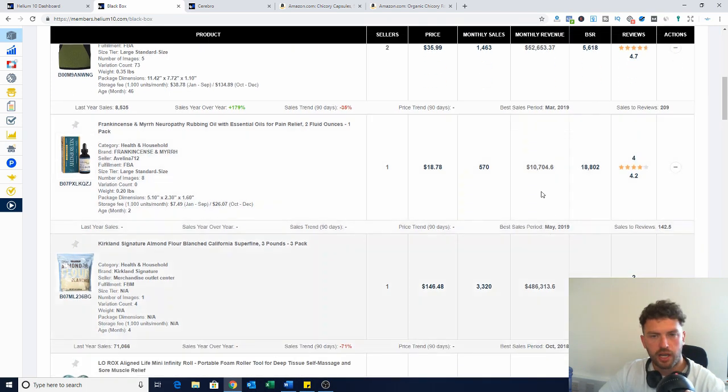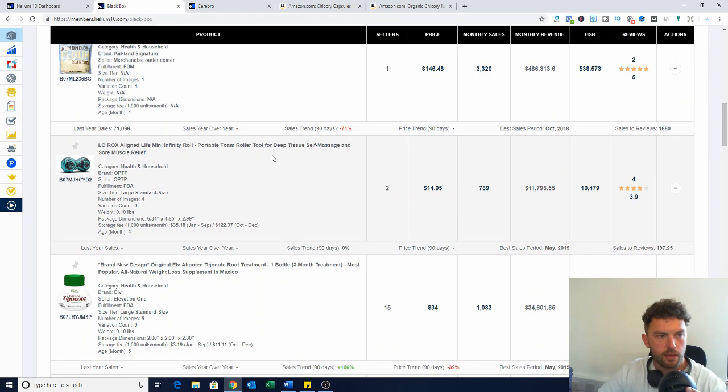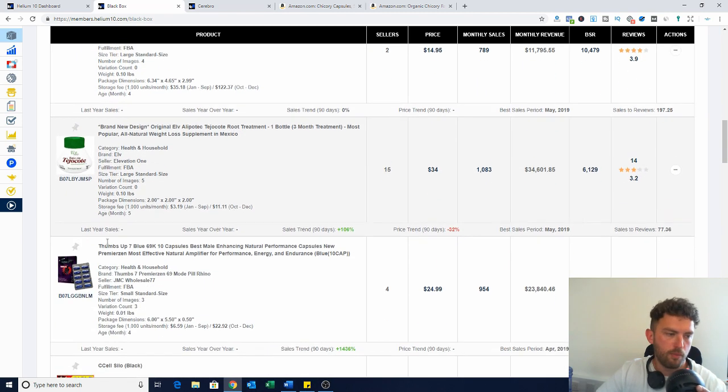and keep going. So what have we got here? This is essential oil. So I do think there's a lot of opportunity within this sort of niche, albeit it might be quite competitive if you're just starting out. So this is another one that caught my eye. It's doing $11,000 a month. It's got 4 reviews. Yeah, upon further investigation, I think I decided there wasn't quite enough data to go off. There isn't any sales trend or price trend data down here. So yeah, I moved on.